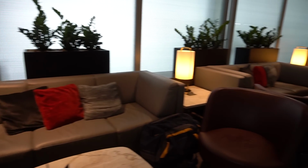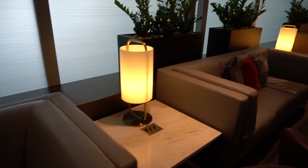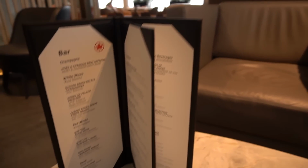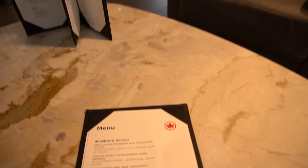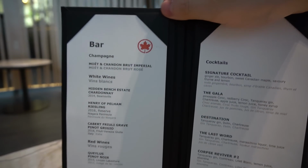Now I decided to settle down here. The lounge was not overcrowded and the atmosphere was calm and relaxed. That's exactly how I like it. Soon after, I was greeted by a waiter. First of all, I tried a local wine from the Niagara Peninsula, which I enjoyed a lot.